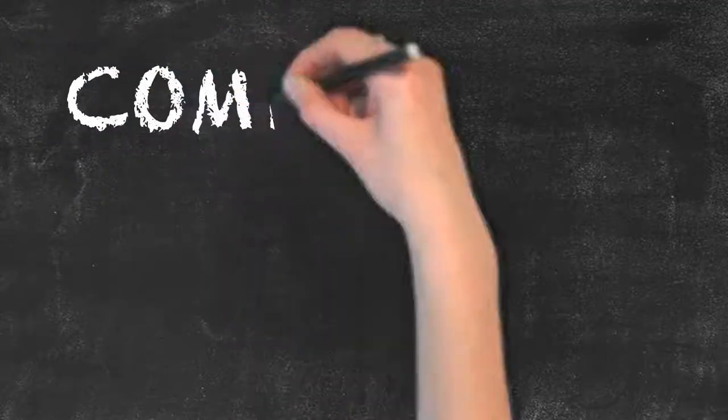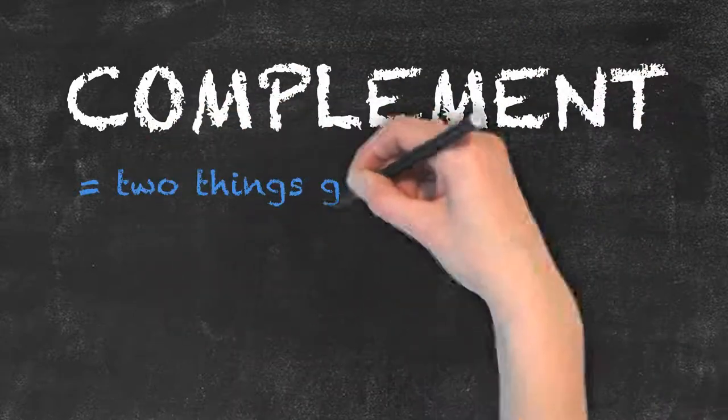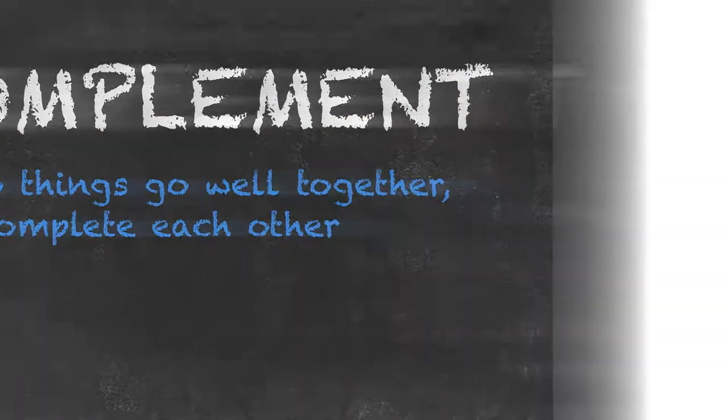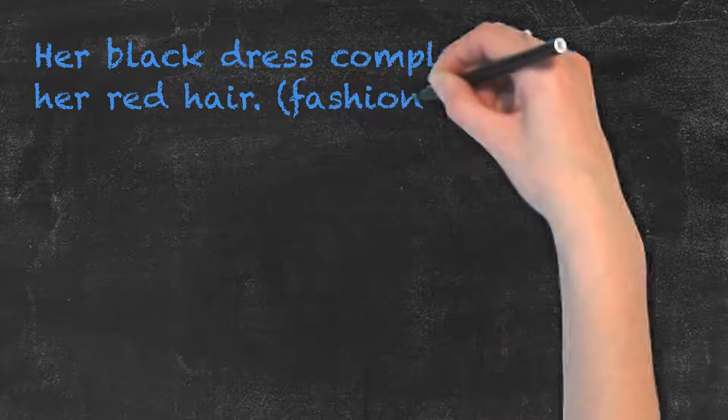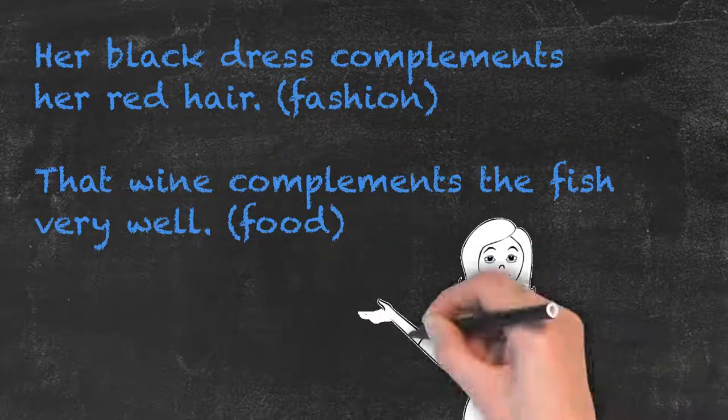Complement, on the other hand, is used when two things go well together or complement each other. It is often used in food and in fashion to describe matching styles or ingredients, such as here. Her black dress complements her red hair. That wine complements the fish very well.